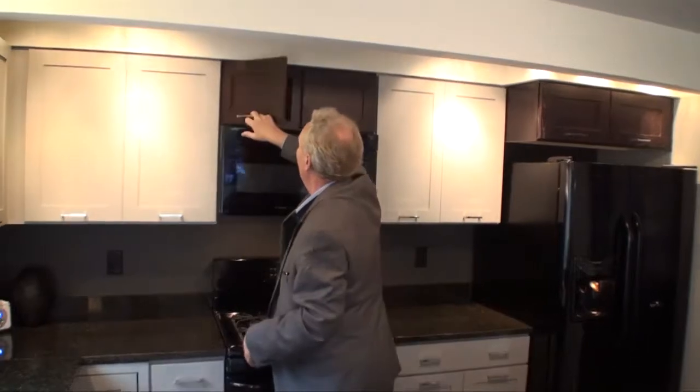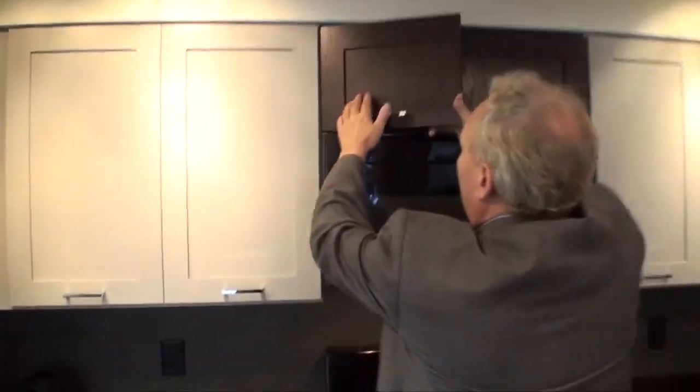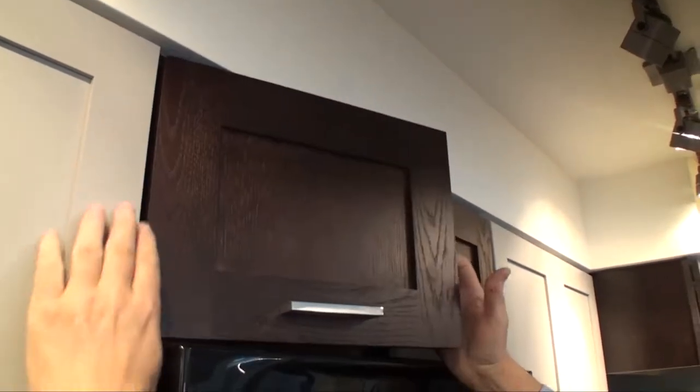I wish I could show this to you better, but you'll see that this has a graining to it. This is oak. Here, step a little closer. This is an oak grain cabinet. Oak has been out for a few years, but we are bringing it back heavy. So put that next to the smooth grain or the smooth cabinet here, and you'll see how great that looks together. They play off of each other.